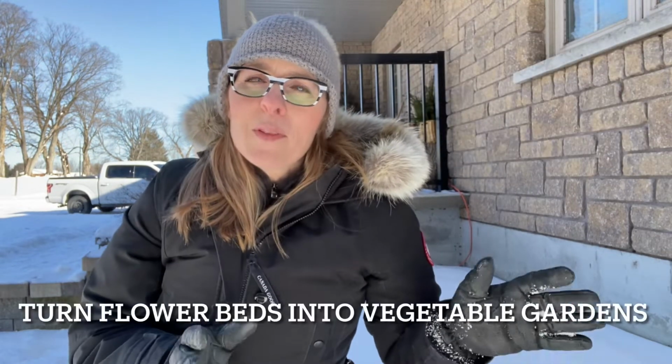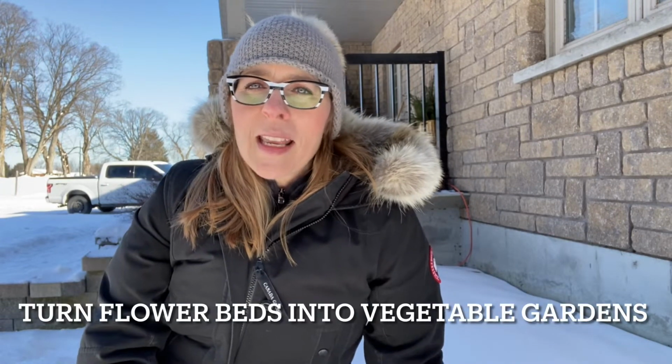By turning some of your flower beds into vegetable gardens, it won't only save you money, but it will also save you trips to the grocery store. And what's so nice is when you're cooking dinner, how fast is it to be able to run out to your own yard and grab some of your fresh vegetables?